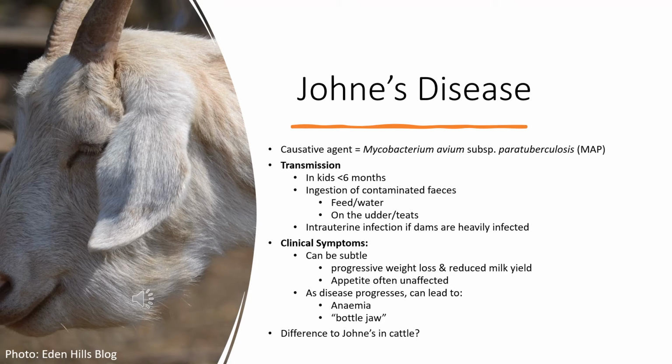So the next disease we're going to quickly go over is Johne's disease, and that's caused by the cattle strain Mycobacterium avium subspecies paratuberculosis, which can also be referred to as MAP. This is another disease where goats are infected early on in life, but then the clinical signs are not apparent for a number of months to years.